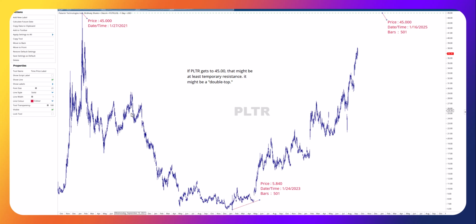Now, if you were to look for symmetry, that's what Gann is all about, the symmetry of time and price. You would automatically look from this high to this low and assume that, hey, maybe this rally will take it back to the same level, 45, which is a Gann number, by the way, by mid-January 2025. 501 trading days up, 501 trading days down. That's what we're talking about.